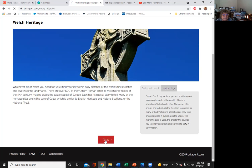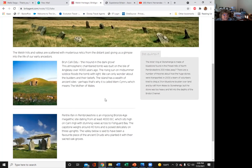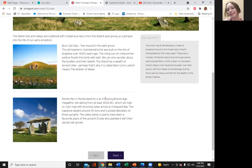Individuals can earn up to 25% in commission. Look at that. That's nice to know. Ancient sites. Welsh hills and valleys are scattered with mysterious relics from the distant past, giving a glimpse into the life of early ancestors.